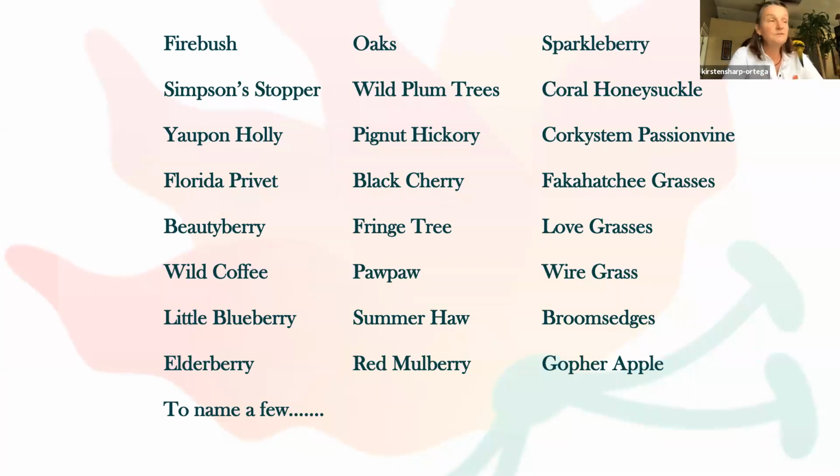Another thing that a lot of people don't really realize looking at this list is our grasses. We have some skipper butterflies that actually use the grasses as a larval host plant, and I'm talking about the Fakahatchee grasses or the love grasses. They are really important because that is somewhere for some of the skippers to use, and also grasses are where butterflies hide, sometimes at night to sleep in. So that is just a very few of our native plants that are very important for habitat.